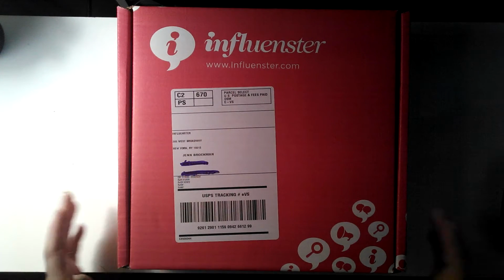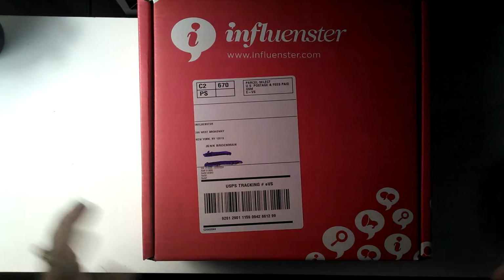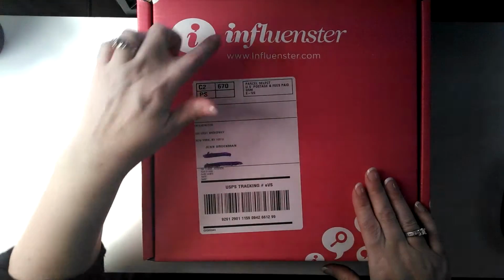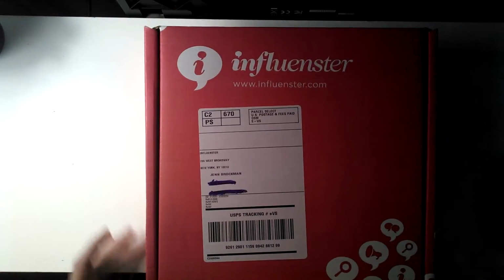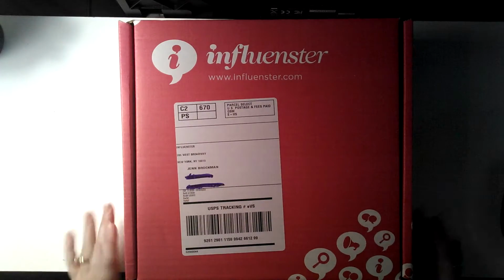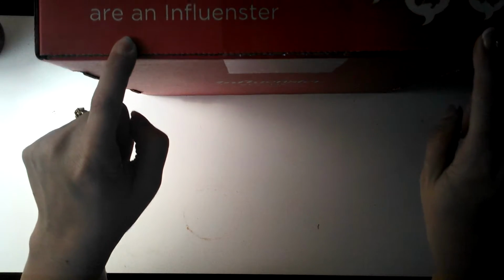Hi, it's Jen, and I am unboxing my newest Influenster box. I don't remember now what it's called, but this is the box. It came in a pink box. It's pretty big, and it says because you are an Influenster.